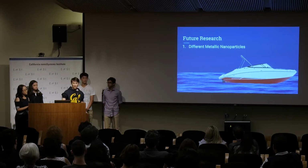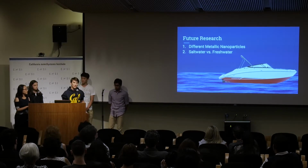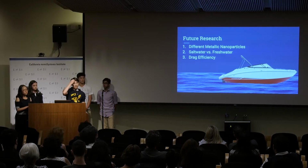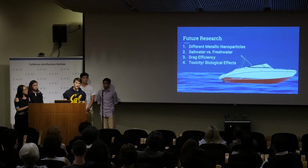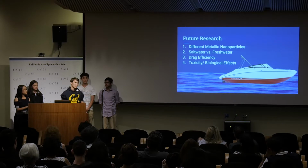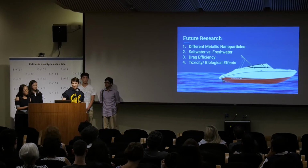We could also do some different types of testing with degradation in saltwater or freshwater for further application on boats. And to tie into that, more drag efficiency and testing water adhesion rates, again, thinking more towards boats, and also the toxicity and biological effects towards humans or other wildlife or the environment in general. Hopefully, if we had more time, we could have done this on our own, but perhaps these can be explored in the future. Thank you for listening.